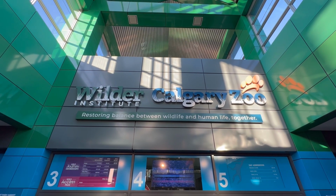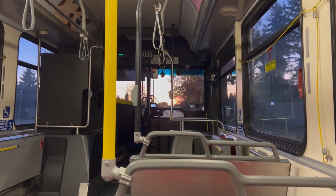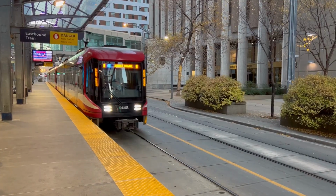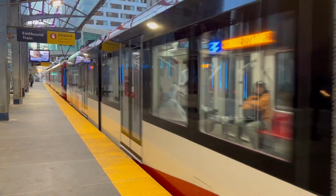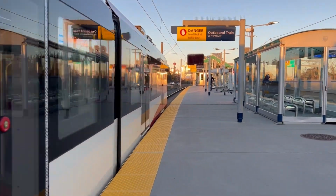I started here because it opens at 9 a.m. To get there, I took the Max Yellow bus from Southwest Calgary, where I live, hopped on the Blue Line LRT, and there I was. Having a C-train station at the zoo is very convenient.